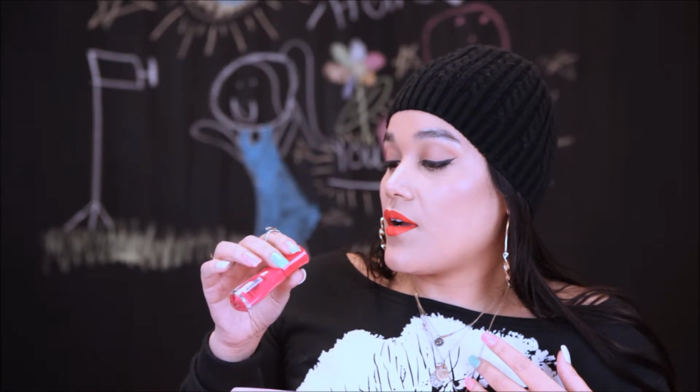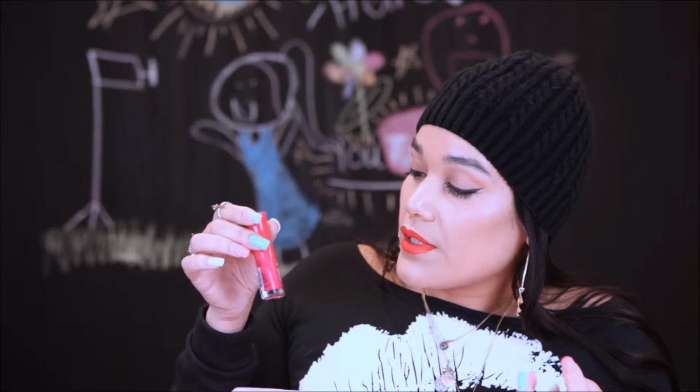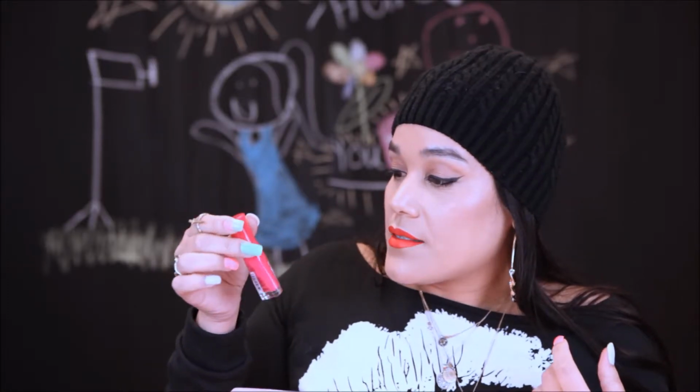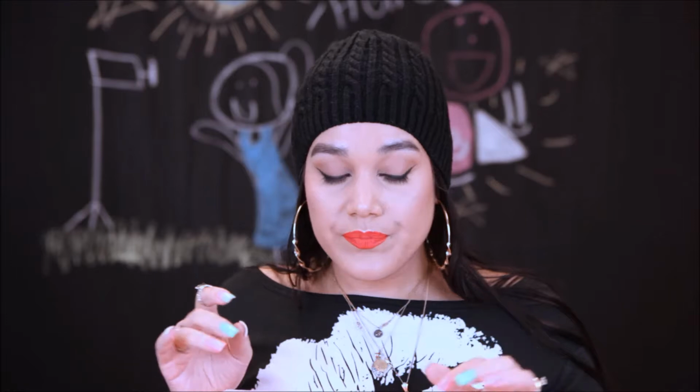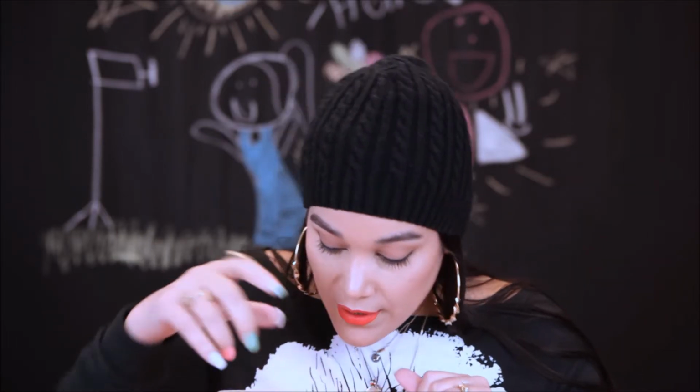For the record, the color I got is called Sonic Bloom. I just thought it was so cute. It's like this corally red color, and it's just a gorgeous color. For the summer, I love corals. I love just anything in that orangey corally tone. I think it looks awesome. And when I finally get my tan going, I love the way the color looks on my skin. So I couldn't resist getting that one.